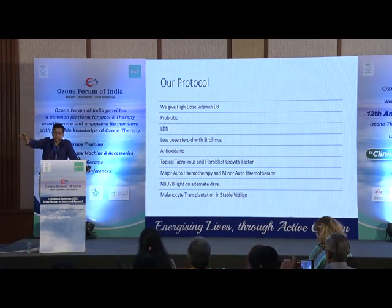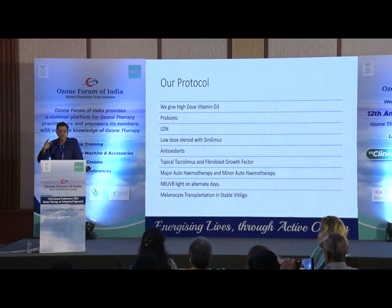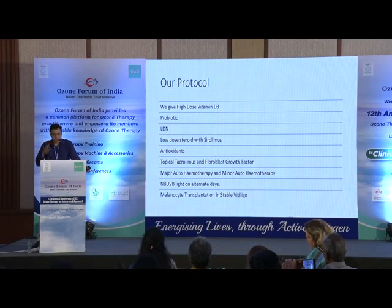I give intravenous vitamin C to my vitiligo patients, and in fact, I find them improving. I'll show you my results. So vitamin C does not increase vitiligo. That's a very wrong concept. I don't know from where it has come, but in every system, in Siddha, in Ayurveda, in homeopathy, they say don't eat anything which is sour or khatta, because vitamin C will increase your vitiligo.